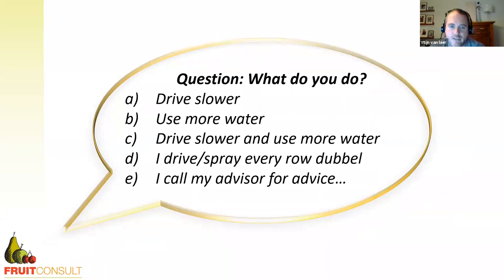A lot of people are calling their advisor. That's different from the answers I get in Belgium and the Netherlands. Okay, reading a little bit. At the moment, the most popular answer is driving slower and use more water. Okay, just one more second. I'm going to end the poll and share the results.